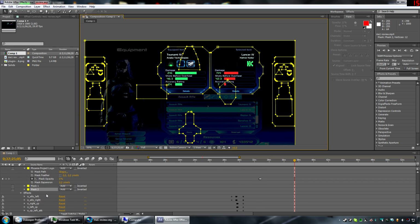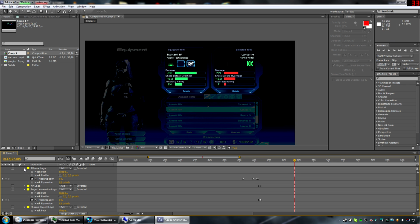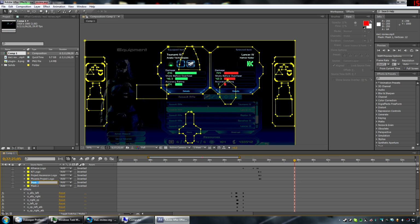Let's see, let's go ahead and actually minimize these. Don't need those right now. And I'm going to rename these. Let's see, so inventory. I guess we'll say weapon info left.